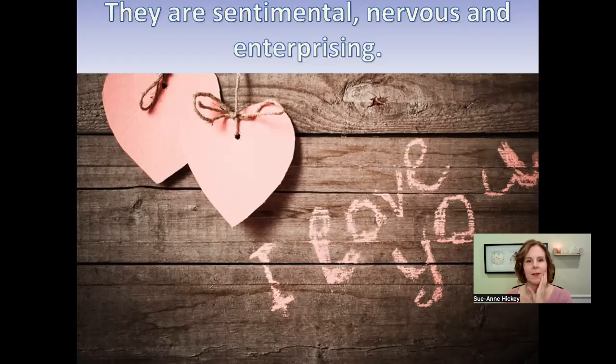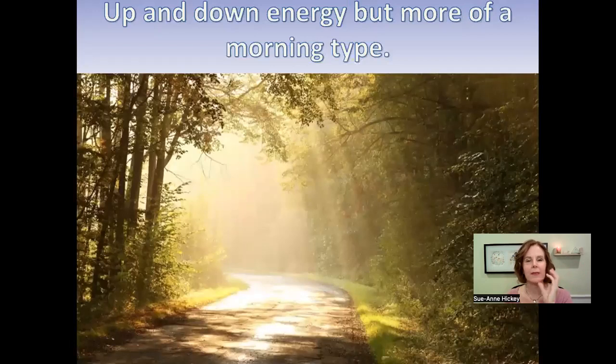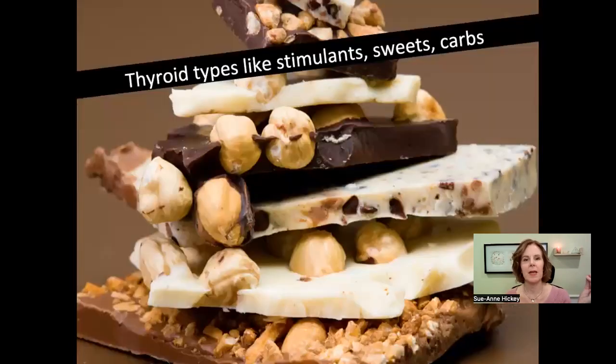So the thyroid type, as I said, for myself, I'm a thyroid type. If you're a thyroid type as well, you can have that up and down energy like I used to have before I learned how to eat right for my body type. We are morning type, so we jump out of bed ready to take on the day. Morning time is the best time for me. And we tend to use stimulants, sweet carbs, to spike our energy up. That's exactly what I was doing before I started learning about my body type, constantly looking for bread and carbs and cereal and sweets to spike myself up.